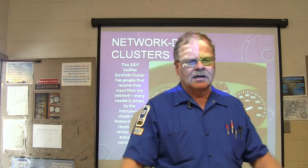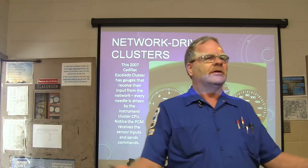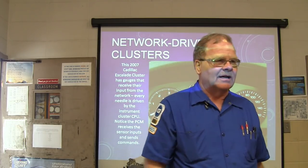And he goes, oh, it's got to be the instrument cluster. It's under warranty anyway. I'll just sign off and get you an instrument cluster. $800 later, still doing the same thing. Well, it turned out the body computer, which is $125, was actually doing that. It had something screwed up inside of it and was sending a signal.